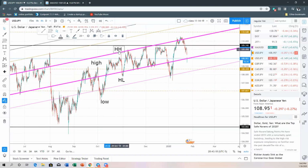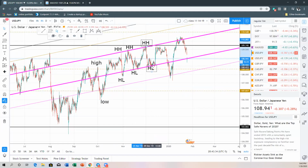It did the same thing again. Now let me copy this. Yeah, there you go. Now you've got another, look at that, higher high, higher low again. That's your higher low, that's your higher high. Same thing again, same movement. You've got a higher high, higher low. So if you saw this coming, you can just predict and buy this.